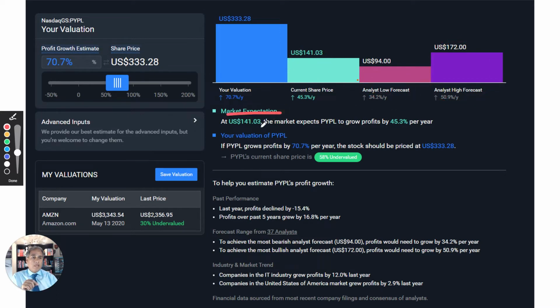First of all, the market expectation in green: the market expects PayPal to grow profits at 45.3%. That's based on what its current share price is. That's what's implied by that share price, that profits will grow at 45.3%. There's lots of different mathematics which goes into that.